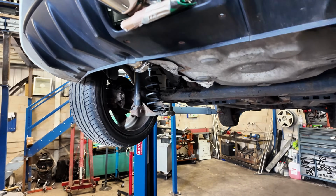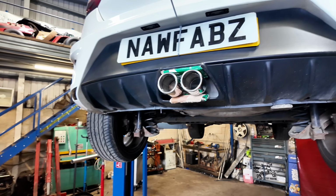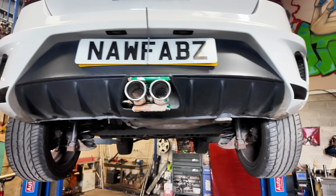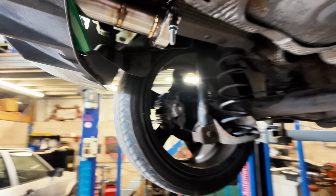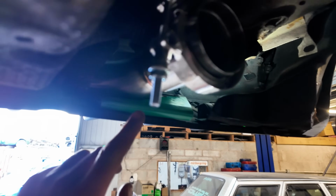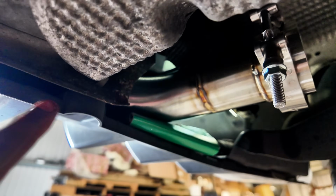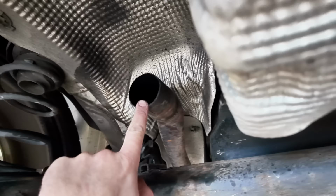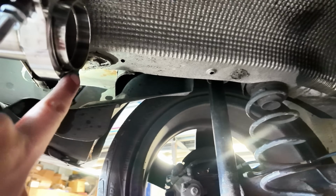Pipes are wedged in there at the moment with a bit of trusty old cardboard. A couple of bits I've just done off camera and not shown you: you've seen the 90 degree off the back of the tip, there's a little bit of straight, then another 90 degree into a V-band. Now all we've got to do is join from there to there.